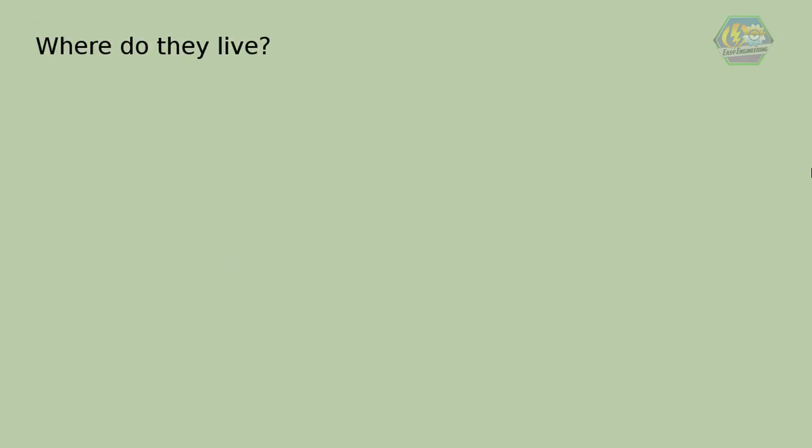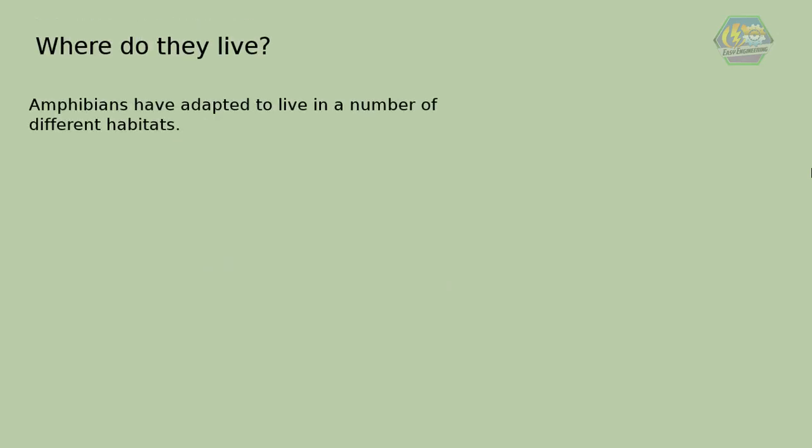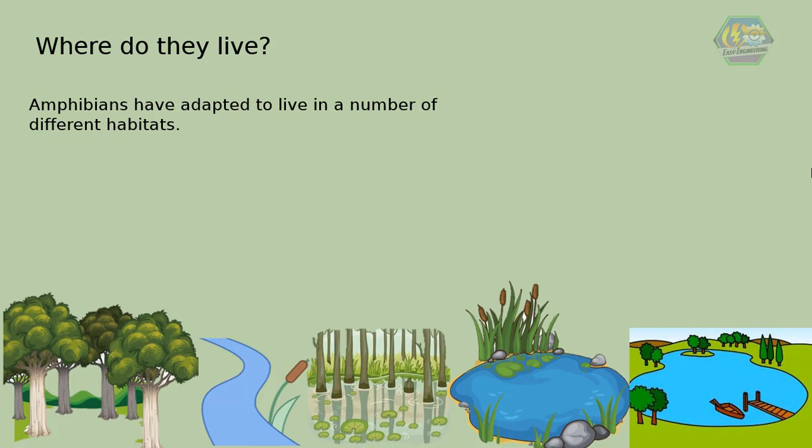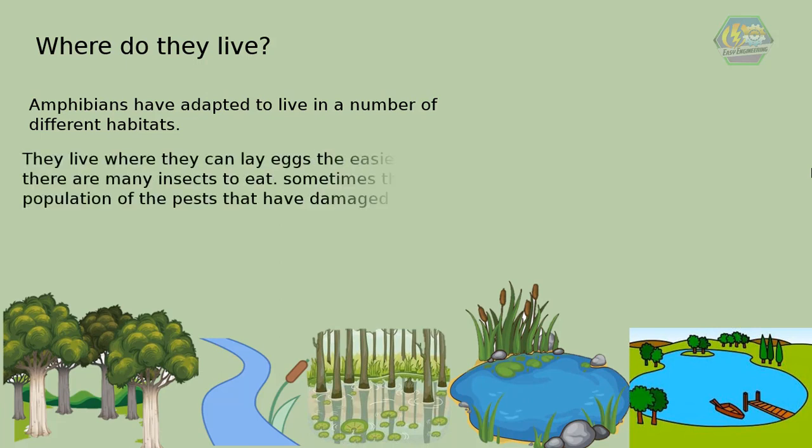Where do amphibians live? Amphibians have adapted to live in a number of different habitats. Most of them like to live in or near water and in damp areas such as streams, forests, swamps, ponds, and lakes, and in hot, humid areas such as the tropics. They live where they can lay eggs the easiest and where there are many insects to eat. Sometimes they control the pests that have damaged our crops.